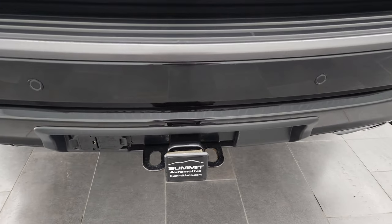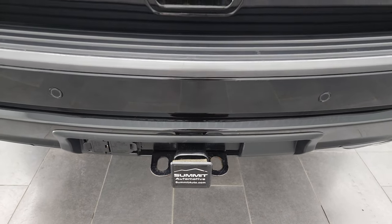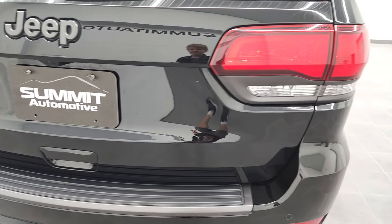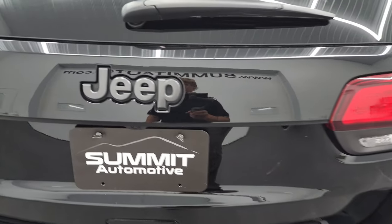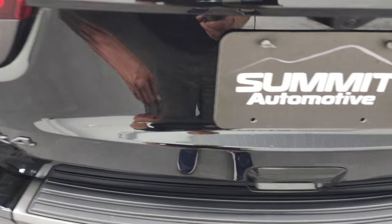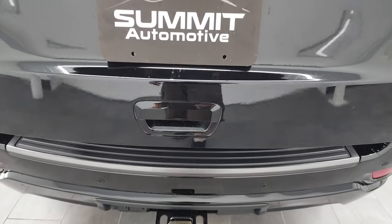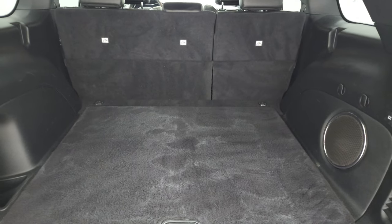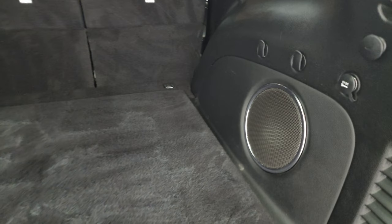Backup parking sensors, full towing package, which includes a receiver hitch, 4-pin and 7-pin wiring. The rear gate is in fantastic condition, LED tail lamps, granite crystal Jeep lettering, and 4x4 lettering. It does have the power lift gate, and that goes up like so. Back storage area is in nice shape. Didn't see any rips or tears back here.